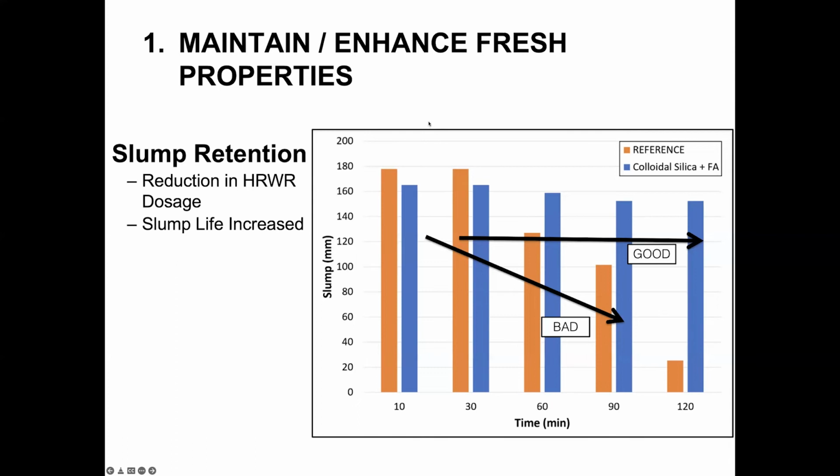Evan, it all depends on the reactivity of your aggregate. And the first question is, is 1567 appropriate? Here in Colorado, we use the accelerated mortar bar test. We don't use the 1293, nor do we go to Treat Island, and we have no problem using it. There are other places where, for the aggregate, it's not the right test. So that's the first question.